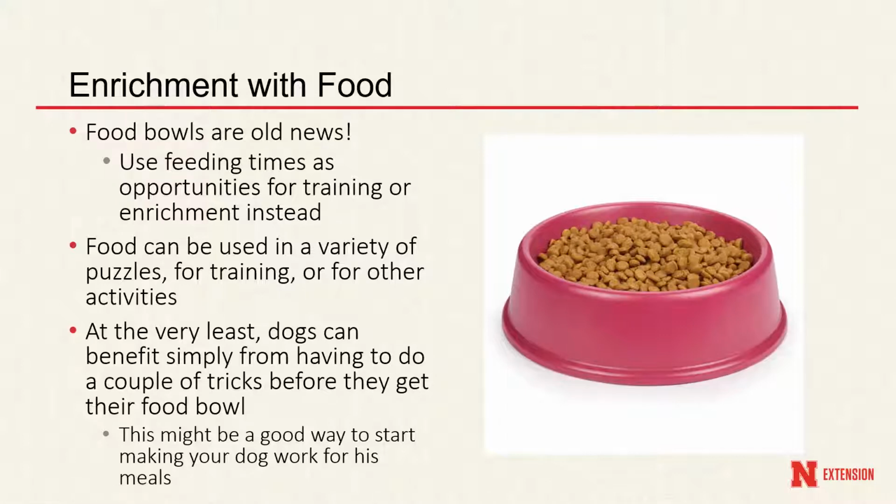At the very least, dogs can benefit simply from having to do a couple tricks before they get their food bowl. So like I said, that's what I do. Or I do a quick training session where, well, I'll have a video where you can make your own sensory mat, is what I like to call it. It's a very frilled blanket, but it's specifically for enrichment that you can hide little pieces of dog food in to mentally stimulate your dog.